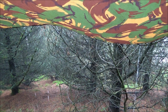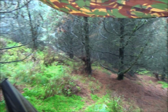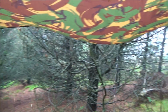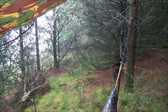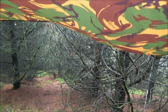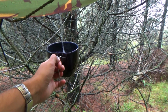I know summer's over, but this is the second time out now and I've been hit by heavy rain again. Strangely though, it's brightened up. It's a lot brighter, it's just wetter. And my jacket just keeping the end of the hammock dry there. Might as well make the most of it for the next brew.